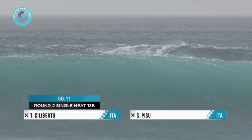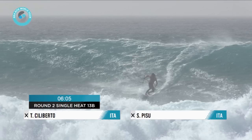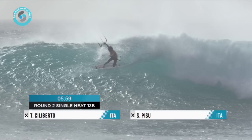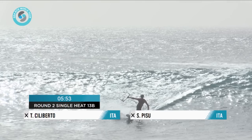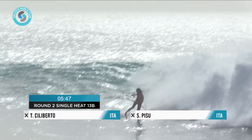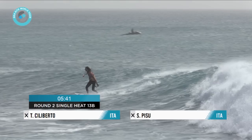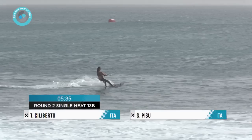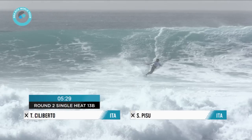So on screen now we have the heat between Tony Chiliberto and Sandro. Great to see Sandro back. Yeah, he was out of the tour for almost a year because of some back problem, and it's pretty cool to see him again on tour. I'm glad he made it back, because he's one of the young and super talented riders out there. It's cool to have these kinds of people on the tour. It feels fresh. Both of them, Sandro, Italian champion, Tony Chili, number 2. This is a final. Yeah, I know they were competing for the Italian title, quite close, both of them. So it's pretty funny to see them on the water right now.